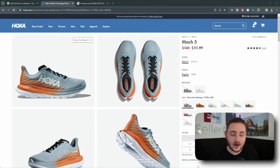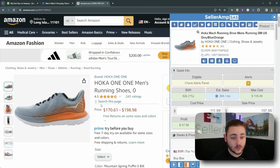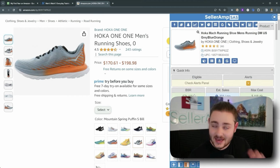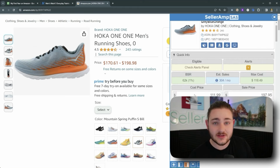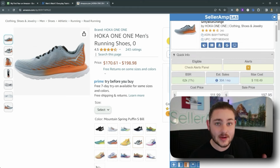So what I do now is buy items like this name brand shoe right here. You can see we can buy Hoka shoes on sale at their website, and we can sell this exact same item over on Amazon. The current price is $197. So if we plug in our current cost price, we're going to be making about $48 in true profit after it's all said and done. And before you ask, yes, my shipping costs and all the costs of my boxes and all that kind of stuff are already included in the settings on my SellerAmp profit calculation.